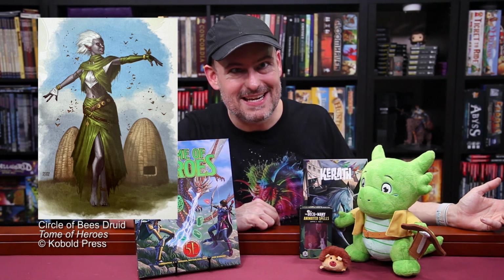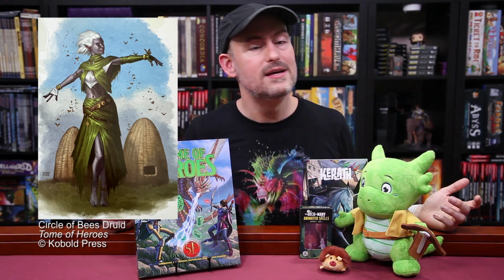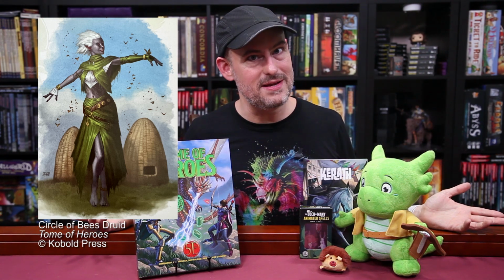They also get the portal domain, which gives you access to a lot of spells and abilities centered around doorways and transportation and the multiverse. You can also use your channel divinity ability to teleport your allies and even sometimes your enemies. The druid gets the circle of bees, which lets you speak in the language of bee dancing. You can also grow a stinger from your wrist, and at higher levels, you can just cover yourself with bees. Just another day of saving the bees.